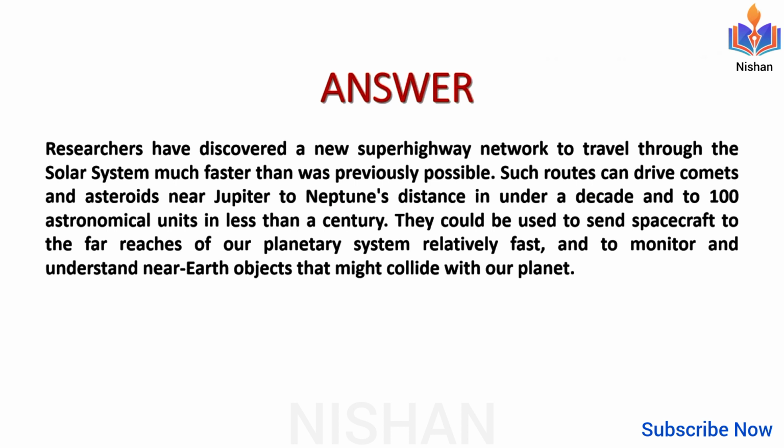Researchers have discovered a new superhighway network to travel through the solar system much faster than was previously possible. Such routes can drive comets and asteroids near Jupiter to Neptune's distance in under a decade and to 100 astronomical units in less than a century. They could be used to send spacecraft to the far reaches of our planetary system relatively fast, and to monitor and understand near-Earth objects that might collide with our planet.